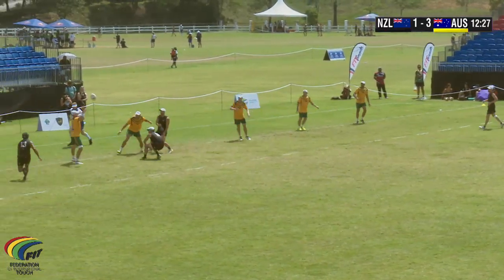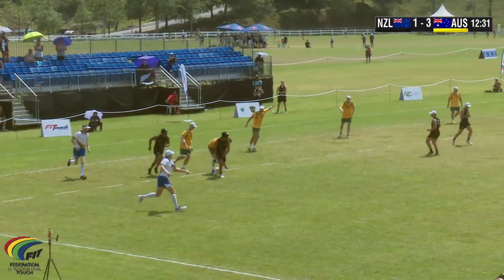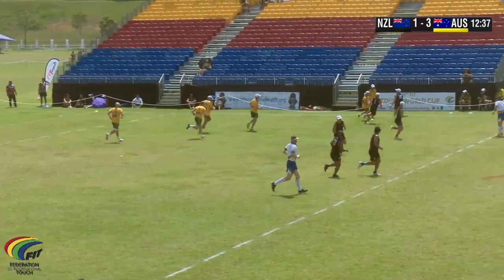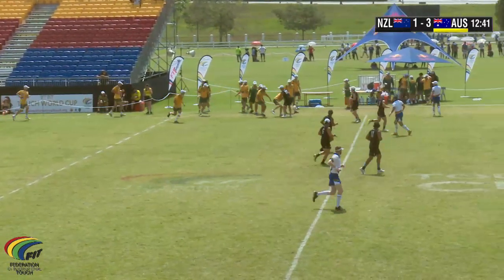And that was Rahari, and the long ball, and really good defence, because that was a touchdown. If that ball gets on the outside of Moran, that was a touchdown to New Zealand. Australia now, you can see they've been under pressure. They're looking to get their fresh troops on. They drive to their own box.